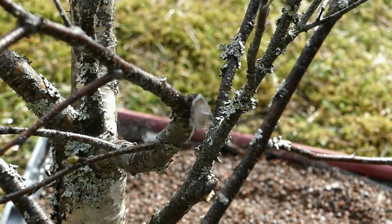We ended up with two fantastic future Yamadori bonsai trees. The conditions was perfect, the trees are healthy. They have a nice root system. We were visiting three different places and one of those places actually gave results. And I'm pretty pleased and satisfied with that.